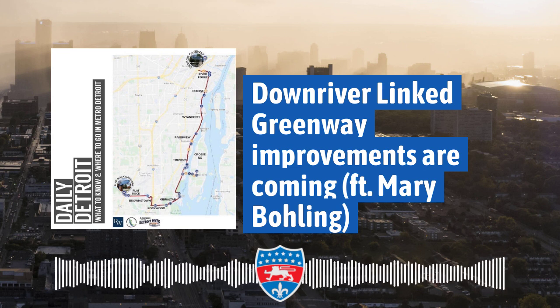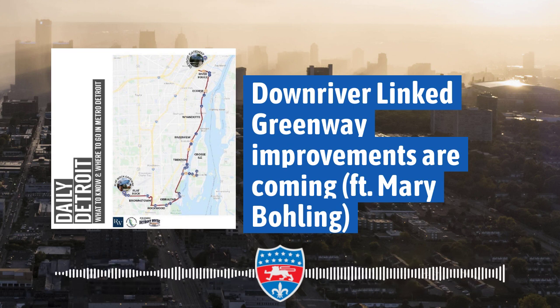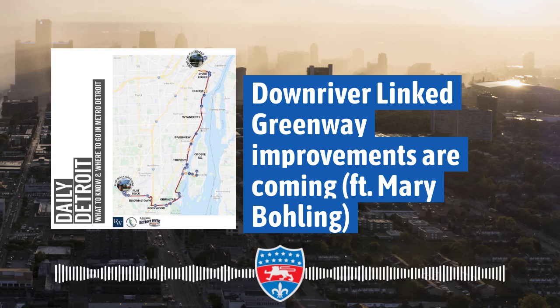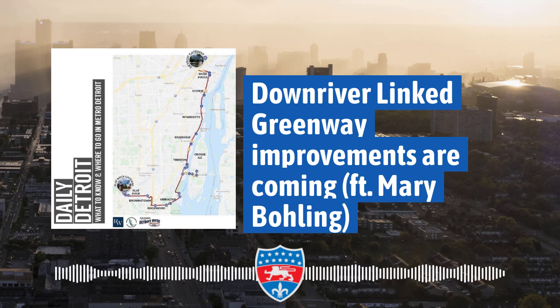Glad to have you. So let's get into this because I think a lot of attention gets paid to greenways in different places of Metro Detroit. But this one, all along Downriver, I think adds an important piece to the puzzle. This is a project that's been ongoing for a while. And for the uninitiated, why don't you line out what the Downriver Linked Greenways are, and then we'll get into the news.